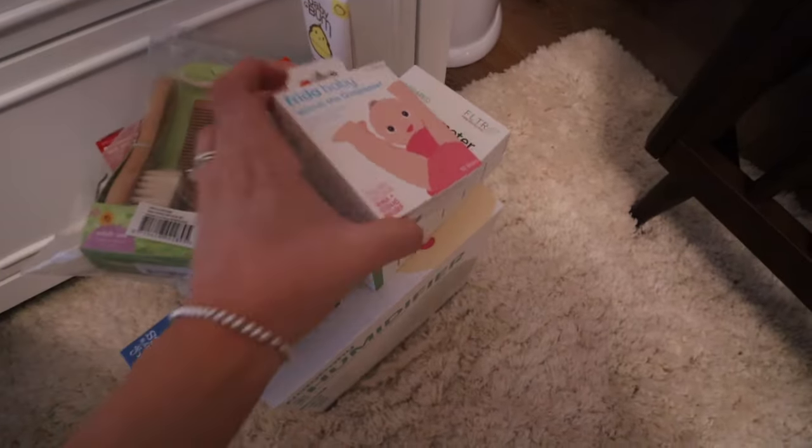And then she got us some other regular swaddles and also some outfits, but is this not the cutest stuff? Look at these little booties. Are you kidding me? And the fact that she made them just makes them that much better. I'm obsessed. I love them.